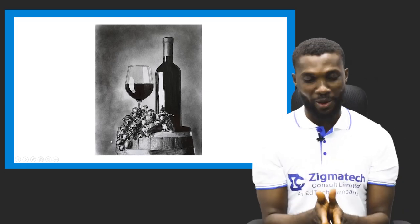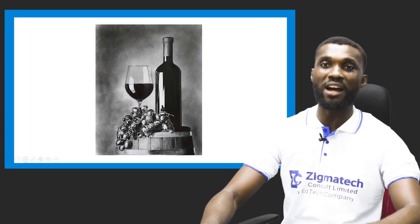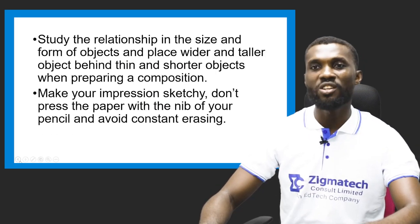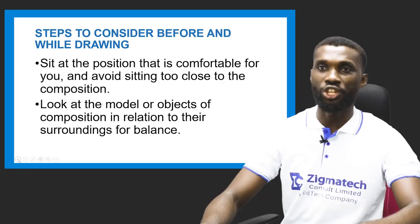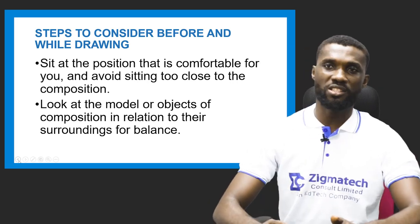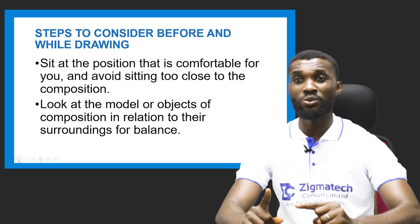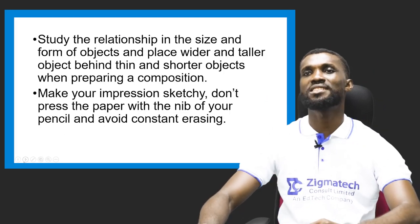Yes, I sure do. Now, what I am saying is, some of the things to consider before and while drawing is that you sit in a position that is comfortable for you. And then you look at the model or object of composition in relation to their surroundings for balance. All right, let's continue. So let's look at the next one.